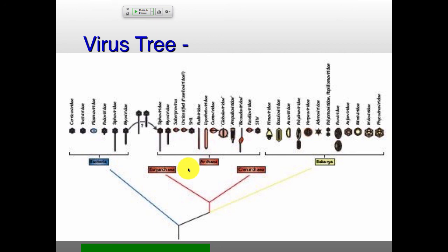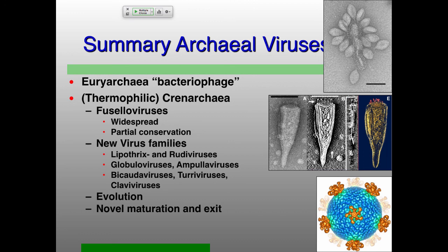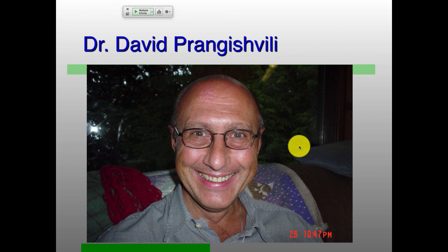So this is kind of an overview of what people think, how they could be related to each other. Euryarchaeal viruses are similar to bacterial viruses. Crenarchaeal ones are very different. Eukaryoviruses are very different as well. And this is basically what we talked about. And I did want to have one more picture of David Prangishvili, whose group has really led the charge in isolating the vast majority of all these new viruses. SSVs, SIRVs we had before, all the other ones are thanks to David and his group.